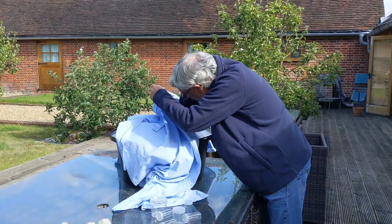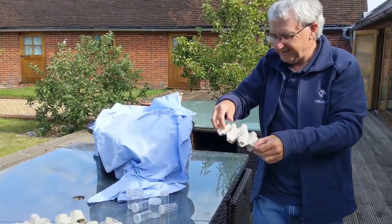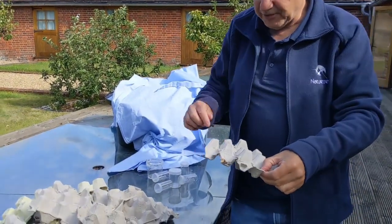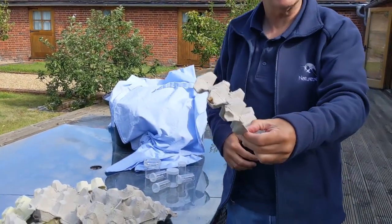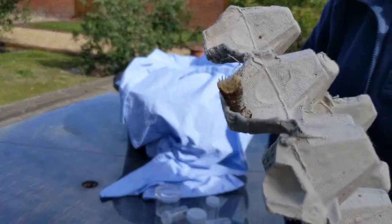Down in here, the last box, there's another buff tip. Beautiful. Not quite in good condition. Well, it actually looks more like a twig now. It does. It's rather roughed up. It looks like splinters. It does, doesn't it?